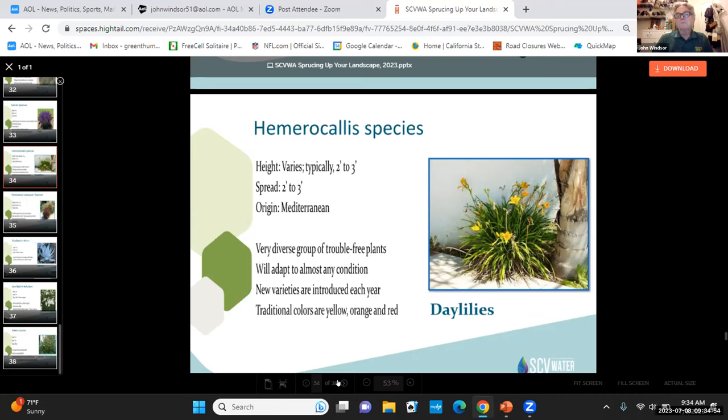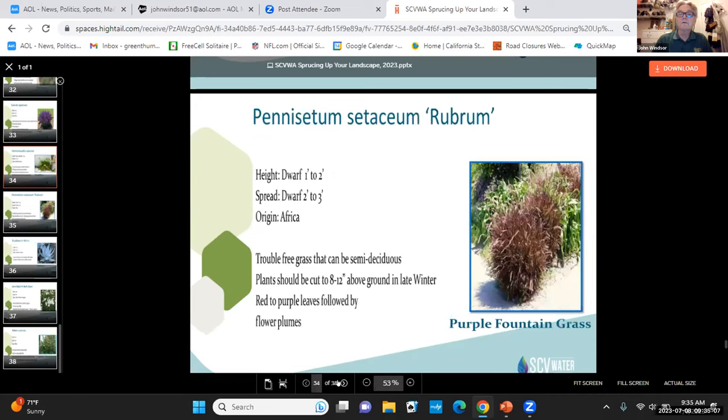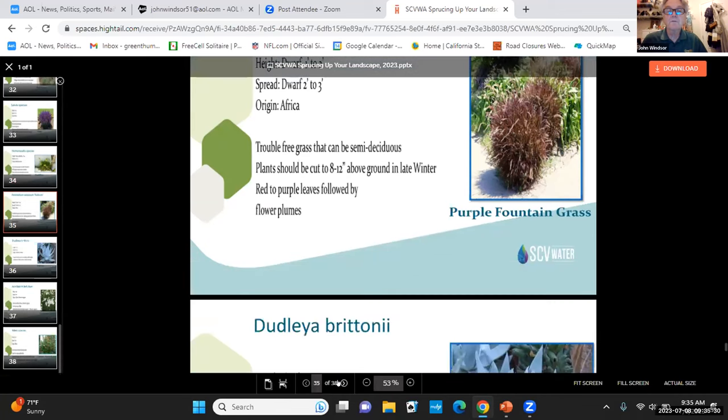After they get old, a clump like this one right here could be dug up, and you could get 10 plants out of that. Then you could recondition the soil, put a few plants in, and put some more plants elsewhere in the yard. The purple fountain grass is another one. It can be dug up, separated, cut apart, and new plants can be started from it. It just is trouble-free, and it really doesn't need to be fertilized or watered very frequently.